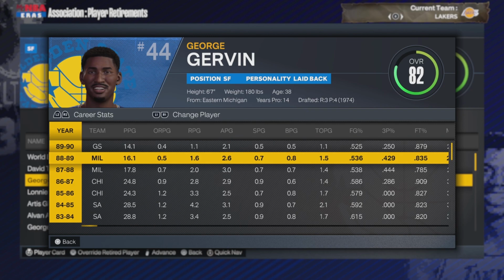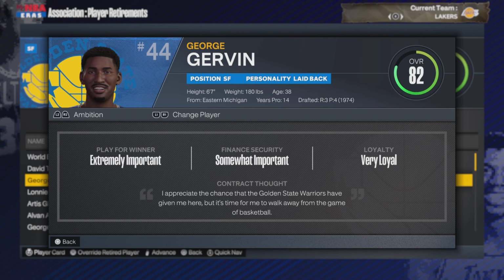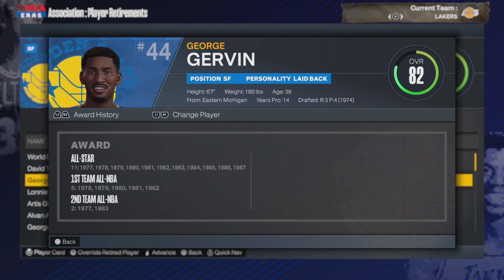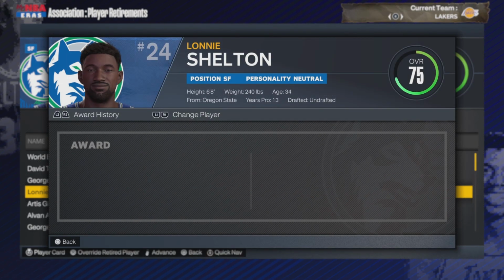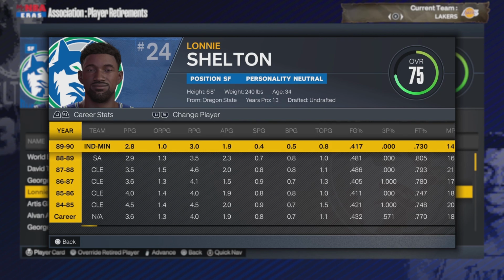Had a lot of great seasons for the Spurs, and then a couple of good seasons for the Bulls before his career kind of tapered off a little bit when he went to the Bucks and then the Warriors as a sixth man. But 11-time All-Star, 7-time total All-NBA player. Lonnie Shelton, role player. That I don't know. I don't really know much else about him, but he was around, and now he's gone. So, thank you, Lonnie Shelton.